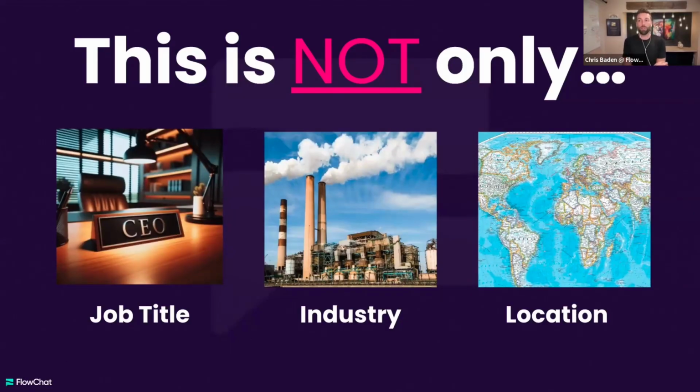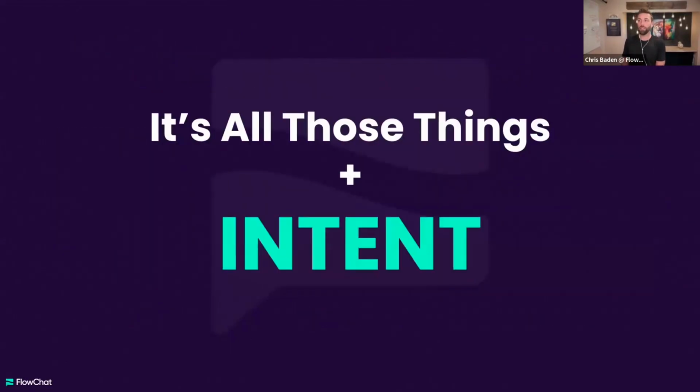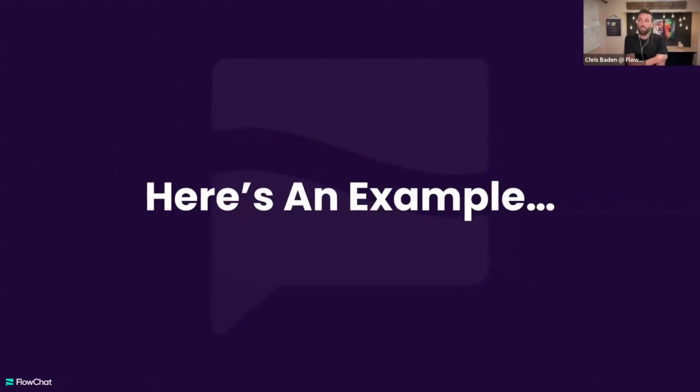That's not only what I'm talking about today with events. Think about this. It's all those things plus intent. This is very simple, but most people are not thinking this way. So hang with me on this. It's all of the criteria, the logic, but we want to find people that are also actively in emotional pain and want the product or service or solution that we offer, right? So that's some of the intent.